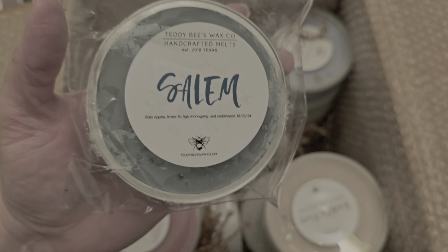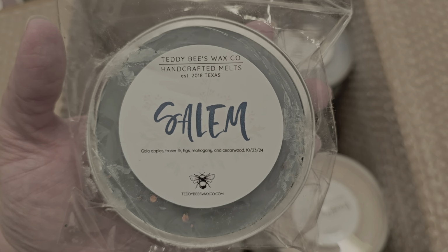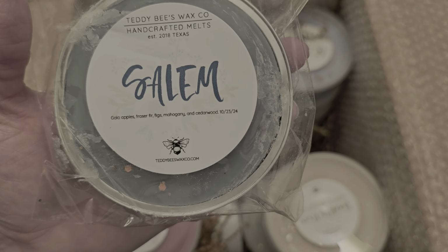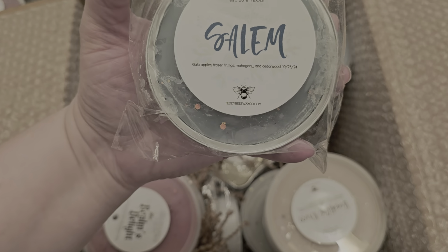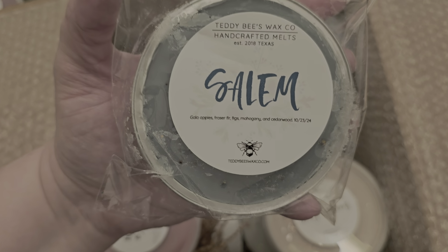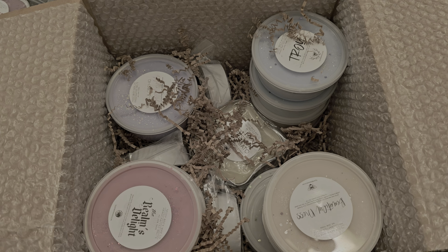Anyway, so just on first sniff here, it reminds me of Apple Garland from Bath and Body Works, which I absolutely love. So that means to me, I'm getting first the bright, juicy, fruity, sweet apple note. And then almost like a, I don't want to say eucalyptus, but kind of like a eucalyptus brightness, coolness in the back. Yeah, I like that. Probably going to need more of that one.